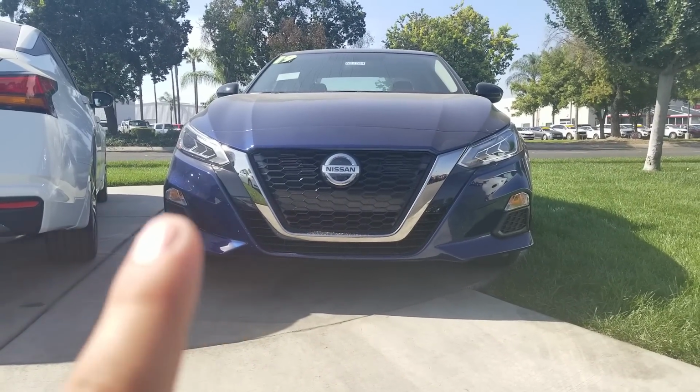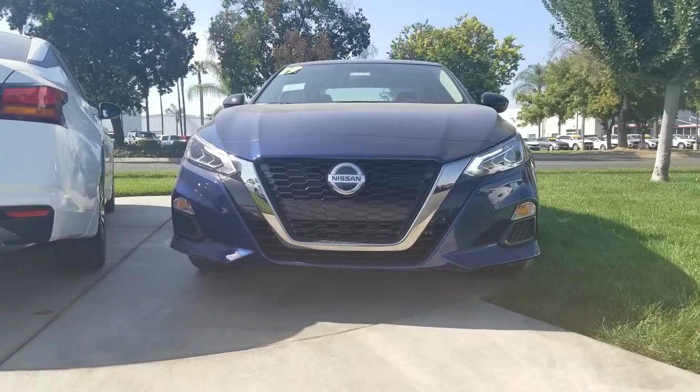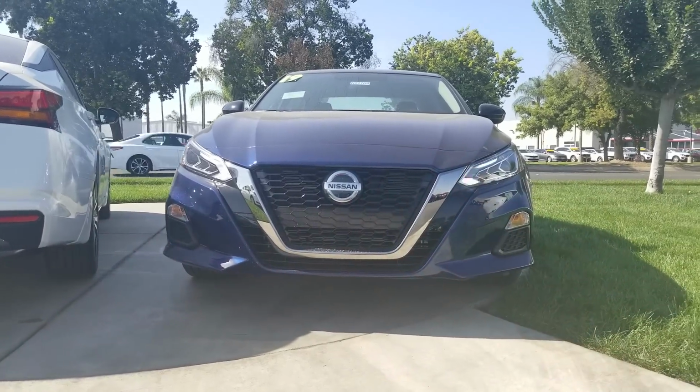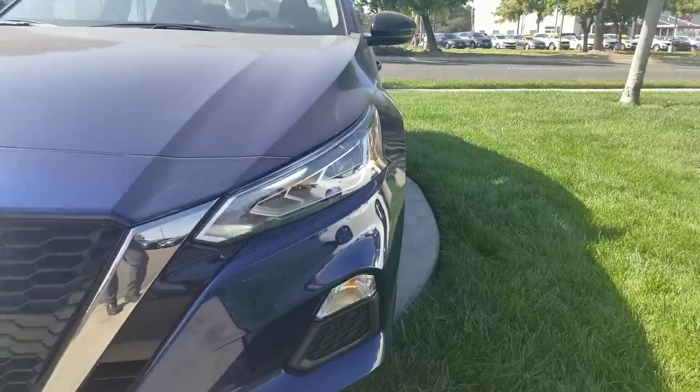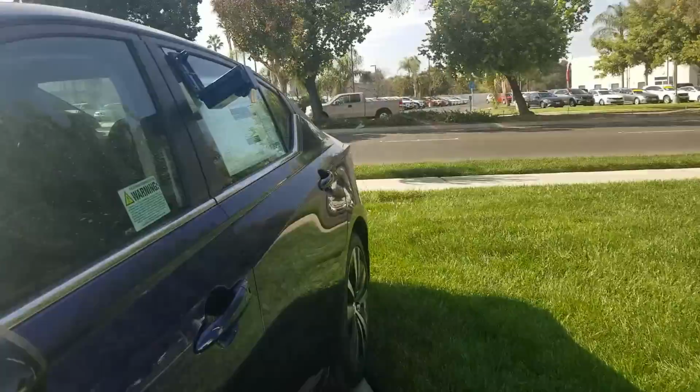Very nice. The tail, you have the turning signals there and there, your LED daytime running lights there, and then your LED headlight would be right there. So let's go ahead and hop in the driver's seat.